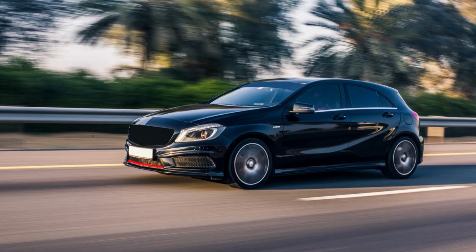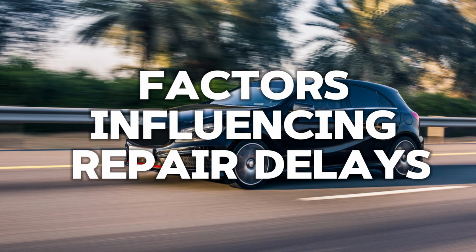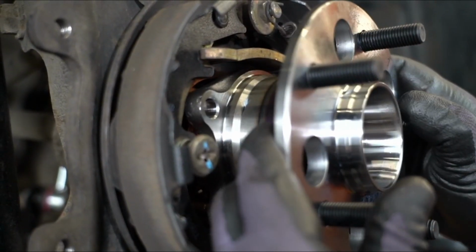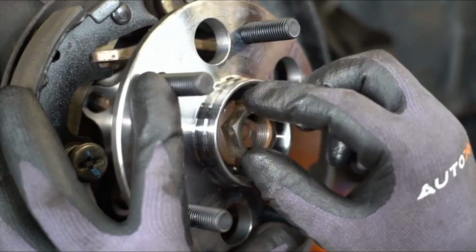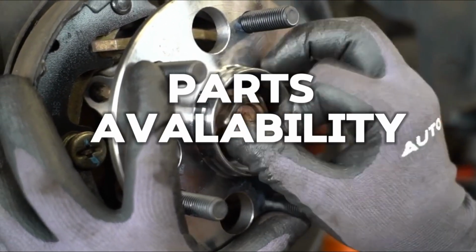Let's get started. Factors influencing repair delays. There are several reasons why a dealership might hold onto your car longer than expected. Understanding these can give you a better idea of what's going on behind the scenes. First, parts availability. This is one of the most common reasons for repair delays.